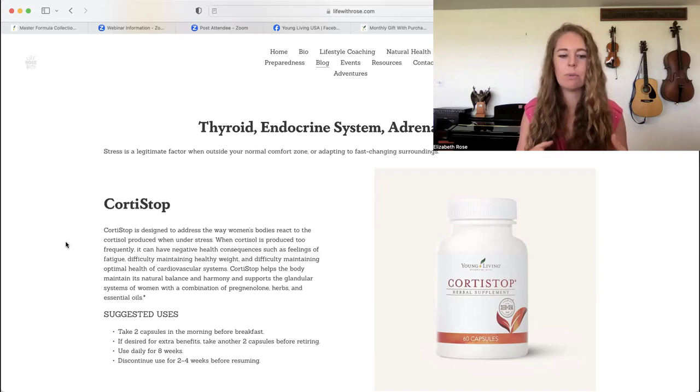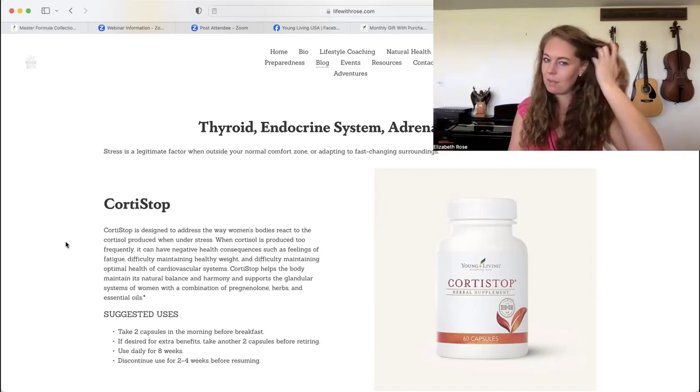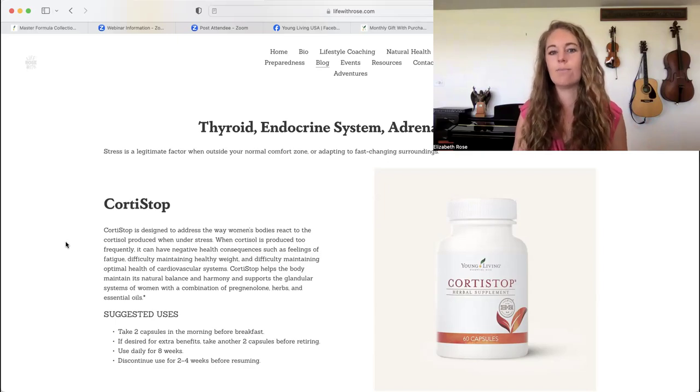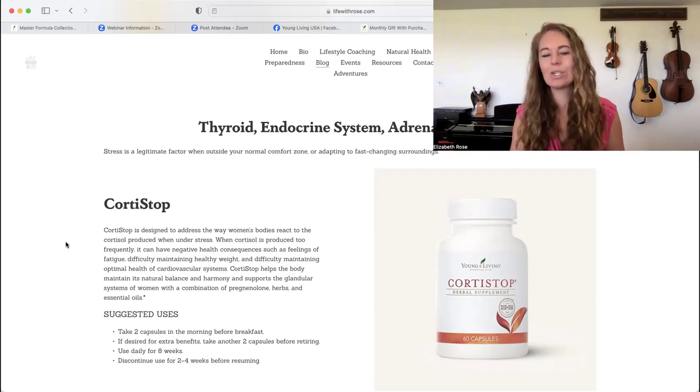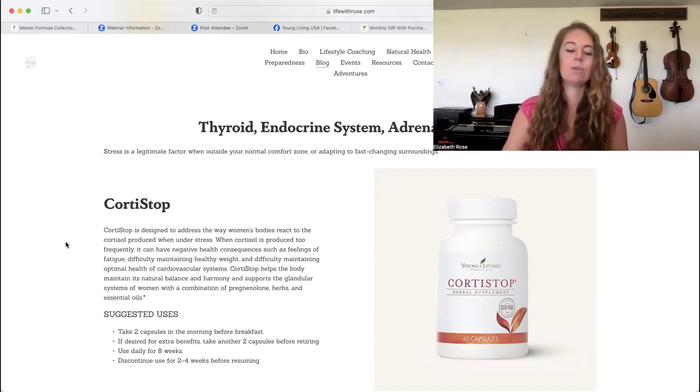The suggested use is to take 2 capsules in the morning before breakfast. If desired for extra benefits, take another 2 capsules before retiring at night, and use daily for 8 weeks and then discontinue for 2 to 4 weeks before resuming. So what I would say is, if you know there's a stressful season of life coming up, maybe you're moving, changing jobs, children are coming home or going away to college, school is just starting, and the schedules are going to ramp up for the fall coming in a month and a half or 2 months, oh my goodness, this would be a wonderful time to have your Cortisol on hand and use it as needed.